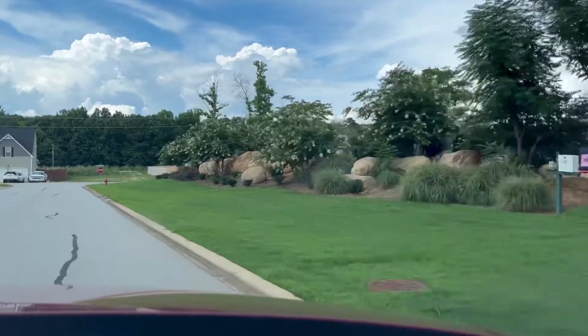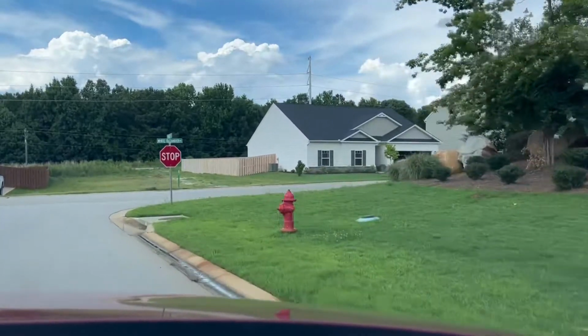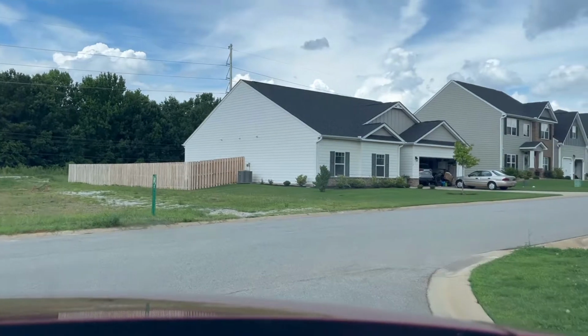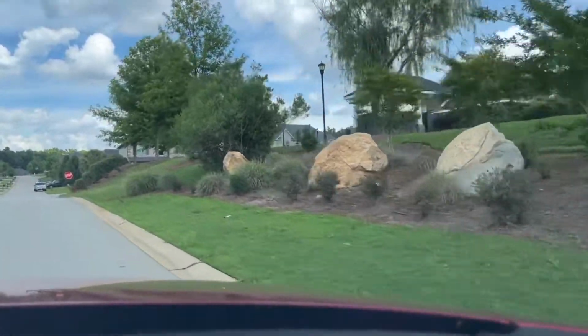Homes in this neighborhood are typically in between the ages, years built, I should say, of 2015 all the way up to 2021. Again, some outliers here, but that is generally the age of the homes in this neighborhood. So they are fairly recent new builds.